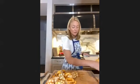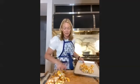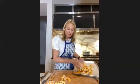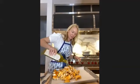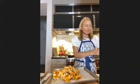So if you made a full recipe of this, you would need at least 2 of these. This is a half sheet pan because you'd want to be able to really spread them out and not have them overlapping. So that's the one thing you want to take away: you don't want these overlapping. I have them kind of in a pile right now because I'm going to add my extra virgin olive oil and my salt, and then I'm just going to toss them out.